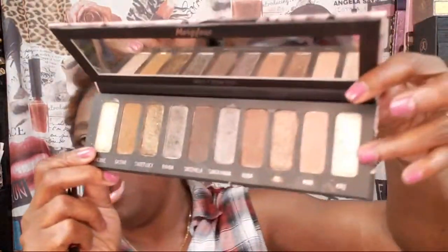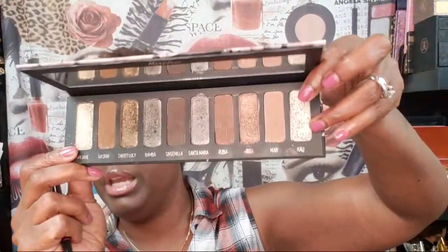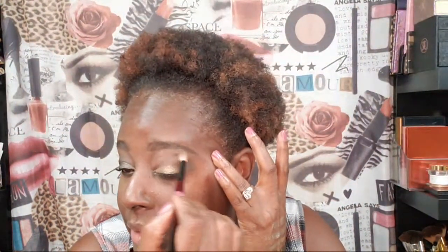I was not gonna be fooling with these two shades. These two shades right here were on my I'm-not-touching-ever-again list. But now that I figured out how to work it, you can definitely make a really simple look and throw on a black wing liner. Wham, bam, thank you, ma'am.